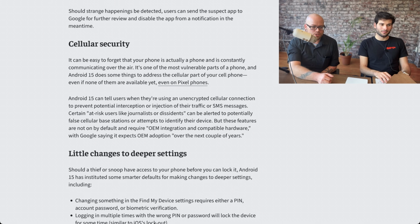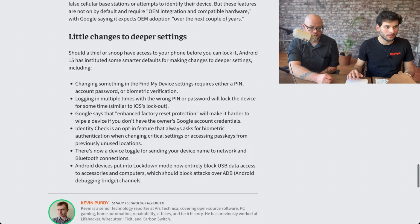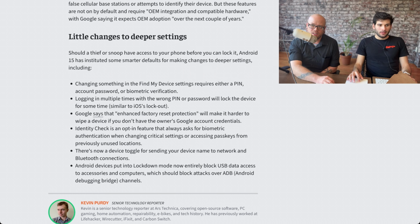Certain at-risk users, such as journalists or dissidents, can be alerted to potentially false cellular base stations or attempts to identify their device, but these features are not on by default and require OEM integration and compatible hardware. Google says it expects adoption over the next couple of years for other devices. I think a lot of more modern devices, with the exception of Samsung, last time I heard, EFF wrote an article about that, most modern devices like iPhones and Pixels can turn that off already, I think. I could be remembering wrong. But yeah, this is becoming a more common thing for sure. I wish it was on by default, but I guess some areas are probably still not using 5G and 4G.